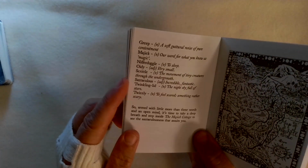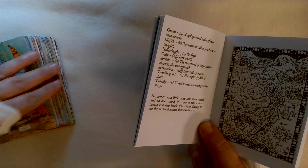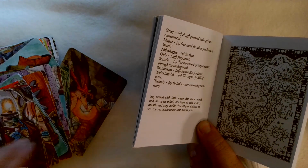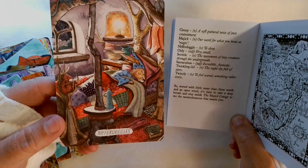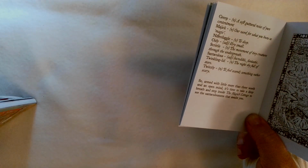And there was a card, Nifferdogle. Let's see if I can pull it out. Nifferdogle. And yep, there it is. Nifferdogle. It means to sleep. So that's just an example of the Dale Speak.